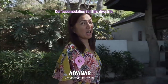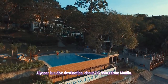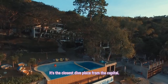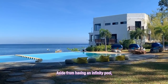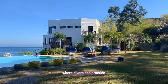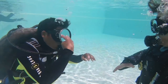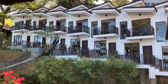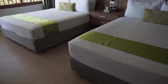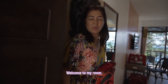Welcome to INR, our accommodation for this dive trip. Hi, I'm Philip Pangilinan of INR Beach and Divers. Welcome. INR is a dive destination about 2.5 to 3 hours from Manila. It's the closest dive place from the capital. Aside from having an infinity pool, we have a 15-foot technical pool where divers can practice or learn in the pool before going out to the ocean.